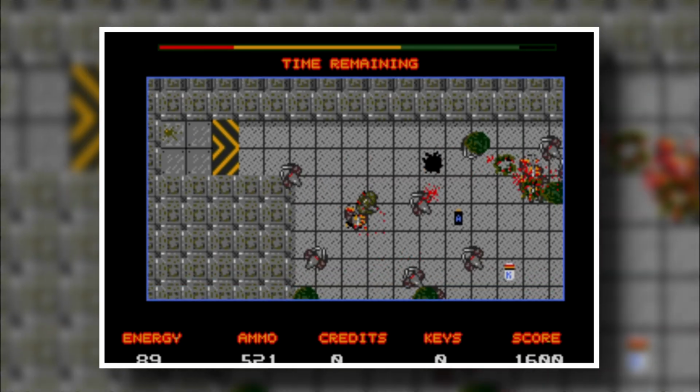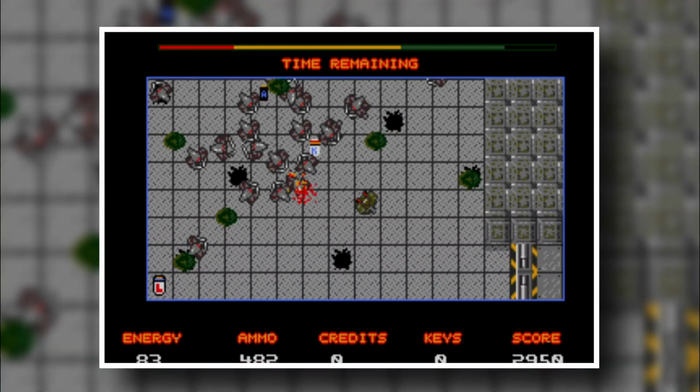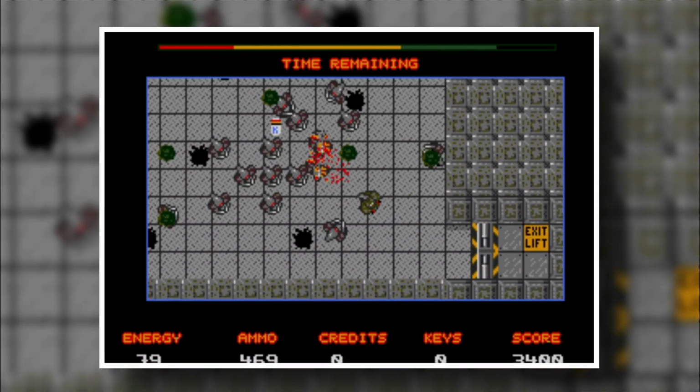Storm 94 is a very different game compared to Alien Breed. The gameplay is much faster, and arenas are a lot smaller. The missions are always the same. Fight your way through hundreds of aliens, collect key cards to open doors, and eventually find the elevator card and the elevator to go to the next level.